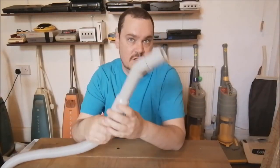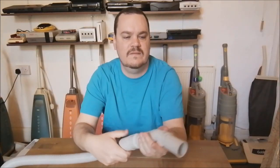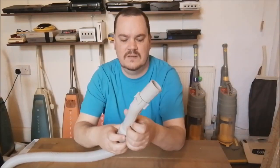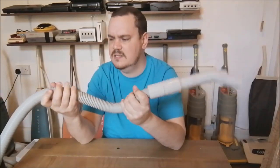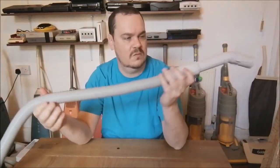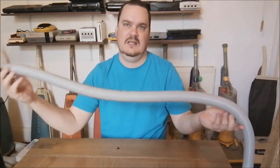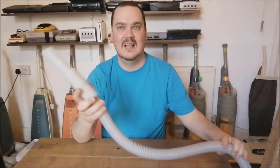And again, just looking at that, that is Rotel. Absolutely Rotel. There's no doubt in my mind. Even down to the suction control valve, it is, yeah, definitely Rotel. But the hose itself is of an amazing quality. This is a really well-made hose. The ends are all right, they're serviceable, but just look how long this hose is. It is incredibly long.